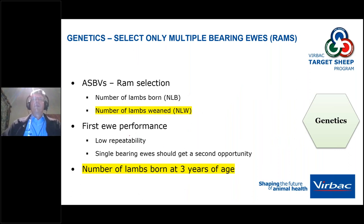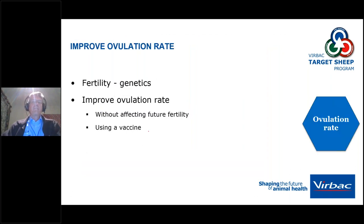So selection, the next point is then selection for fertility, which is really important. And we should focus on both the ram and the ewe. If we look at the rams, we should select rams that produce ewes that wean more lambs. And if we look at the ewes, we should select ewes for the number of lambs born at 3 years of age. If we just do those two things, we will make appreciable genetic progress.